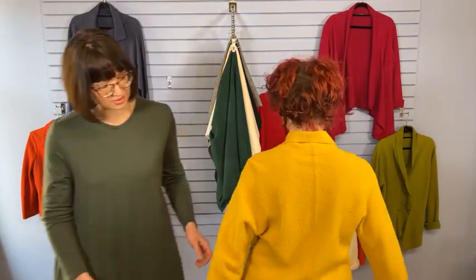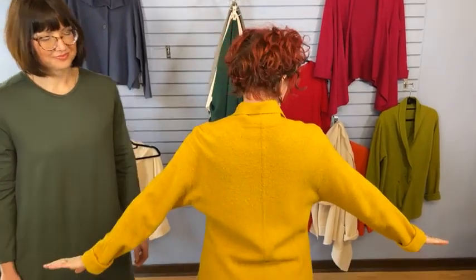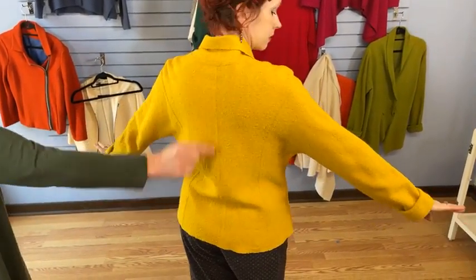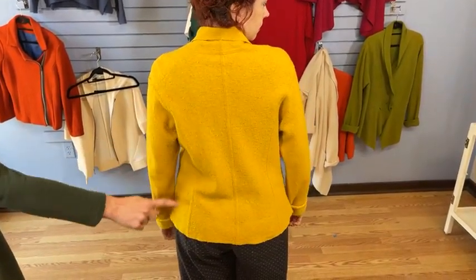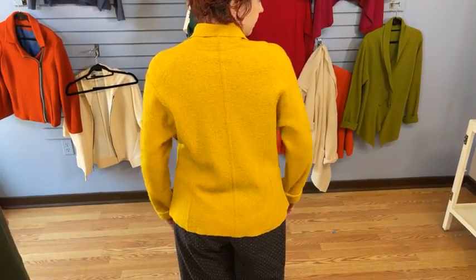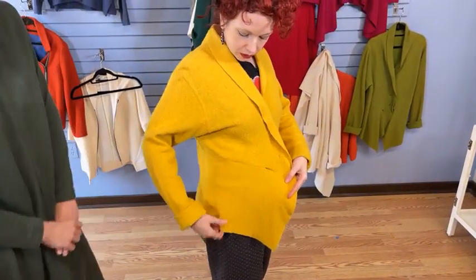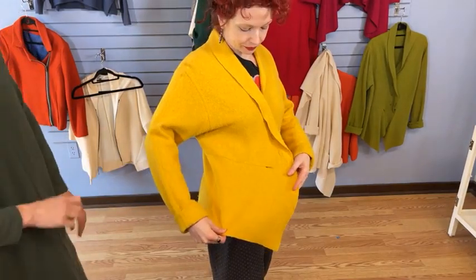Can you show the back of the opal? Of course. Can you see? Do I need to move? It's got great seam detail. For this they created a center back seam, but then it also has great princess seams, and a seam a little down the sleeve, dart action there. And then 3 buttons. And a nice angled hem. It's very flattering. I like it a lot.